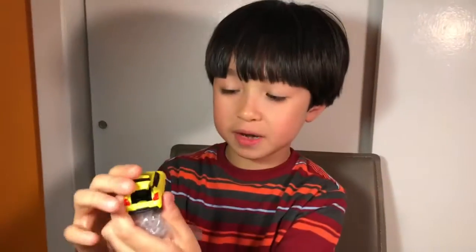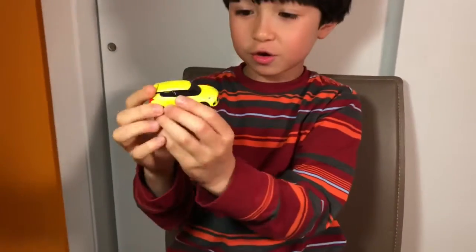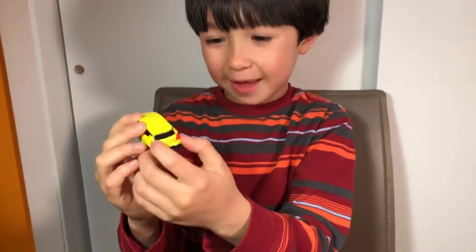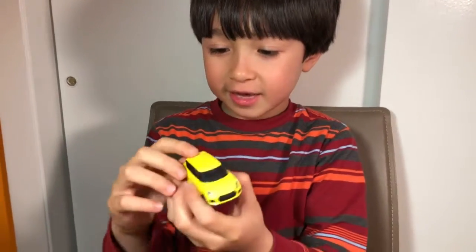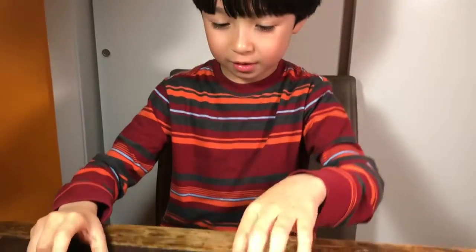And the trunk can open. It's in this yellowish green color. This doesn't really have that much power. It has like 100 horsepower. And I like it because it's cool with the yellowish green and the trunk can open.